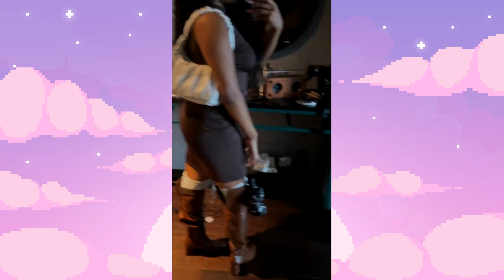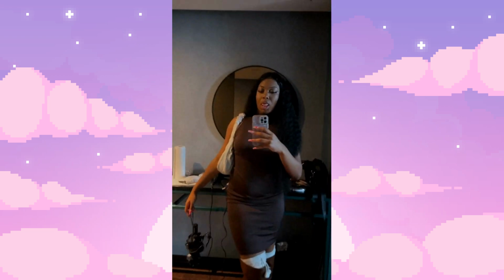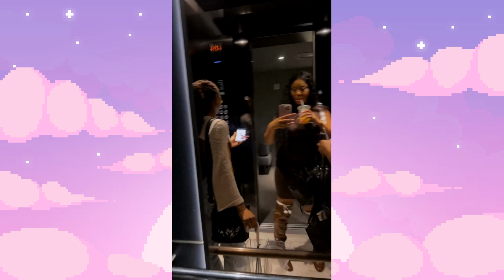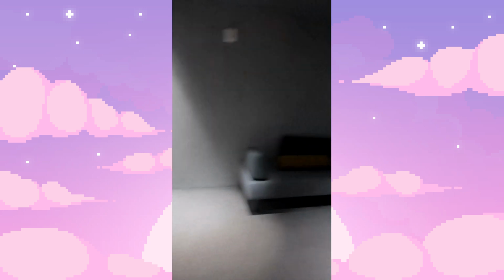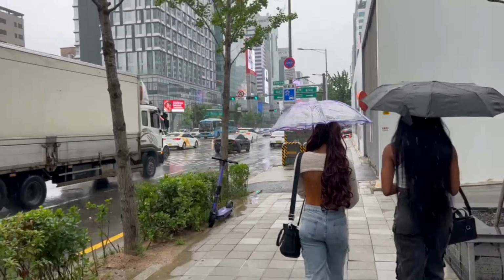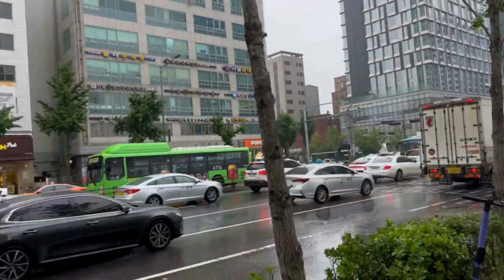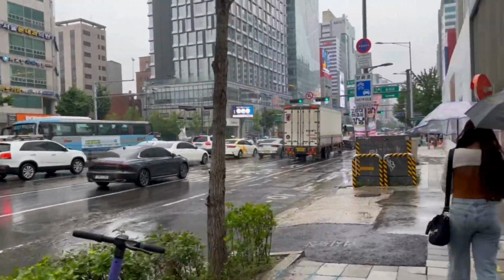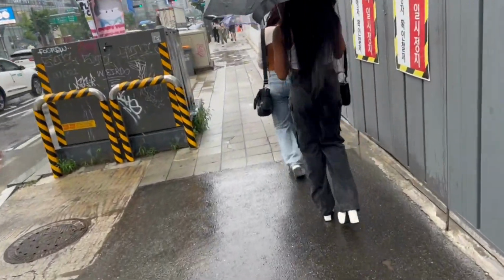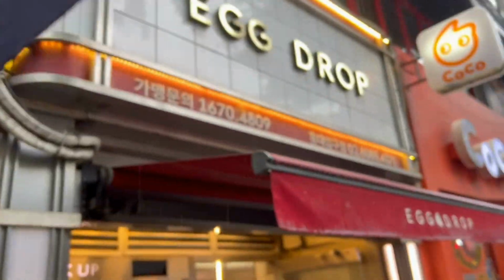So again, just showing my outfit. The weather, y'all, is hot. It's very humid. I guess it was monsoon season. You guys will see in a minute when we go outside. Okay, so yeah, it was raining. I was hot at the same time. I've never experienced anything like this. My body was in shock because how can it rain and how can it be hot at the same time? It was crazy. Anyways, we're going through that issue.